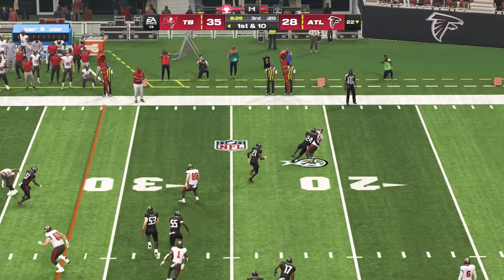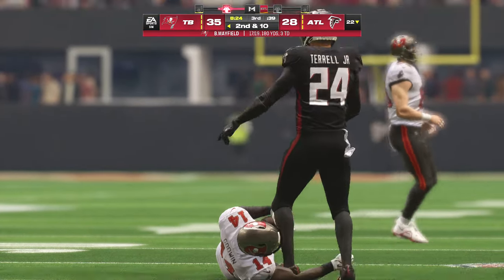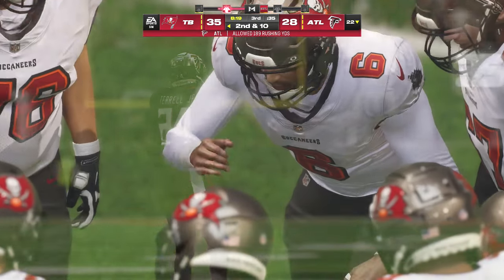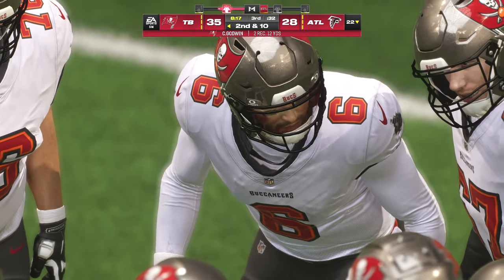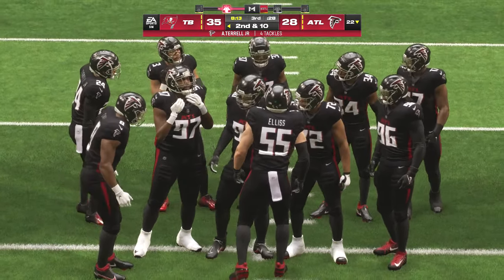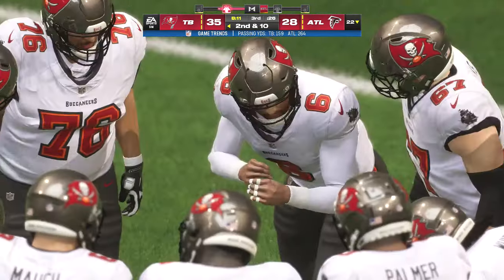Throw right side, taken in by Godwin. So that'll be no better than an incompletion, and that'll bring up second down. Now the old pass completion for no gain, not something you want to call up out of the playbook too often. Yeah, most offensive coordinators don't have that on their play sheet, so they've got to go back and scramble after this one.